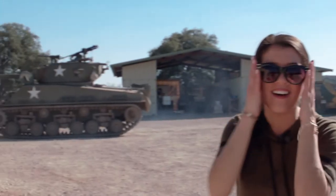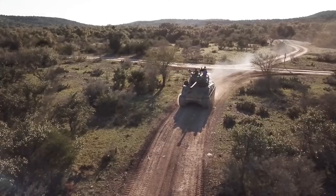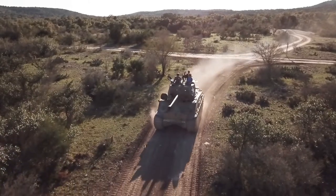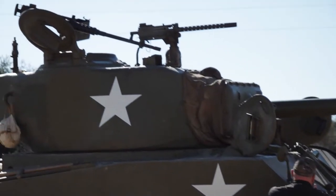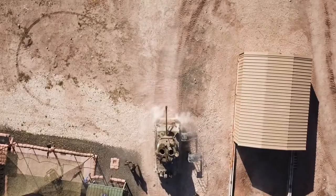Holy moly, I just drove a tank and now I get to fire one? And of all the tanks, the Sherman. So if you've seen the movie Fury, this is the same model Brad Pitt drives, but it was also the backbone of American tanks during World War II. American ale, if you're watching YOLO Texas!